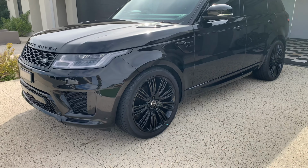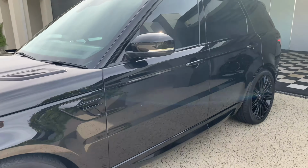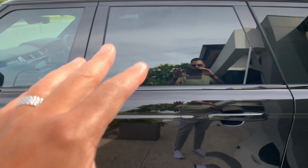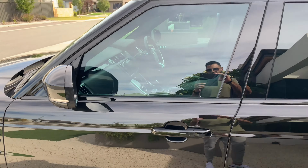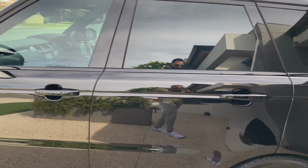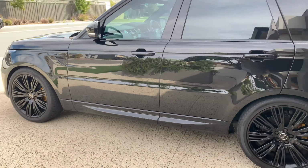Anyways, back to the Rangy. Real quick walk around before we get on with it. This is what it looks like. It's got full air suspension. That tint is killer. For those people, I have full limo at the back. I did go street legal in the front, 35% or whatever that needs to be just to make it happen, but that's the side profile of the car.